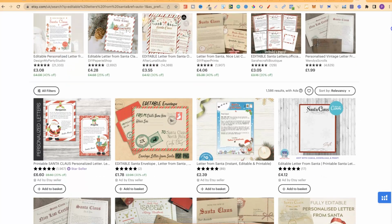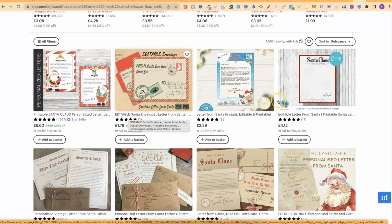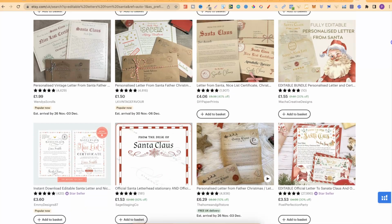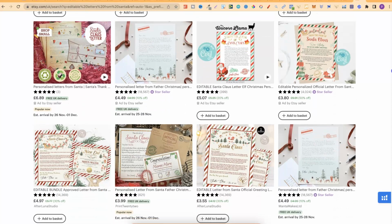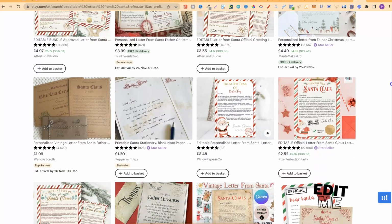Now there's lots of different ways that you can go about this. You can do printable, personalised letters, editable letters, but these are just technically a letter from Santa. Now you can do the printable ones where people print it off themselves, or you could do something a little bit more personalised and actually send off the letter as well. But come through and take a look at this niche. There's lots of different great keywords for this niche and lots of different ways that you can target.